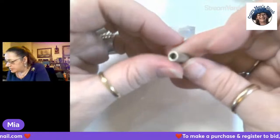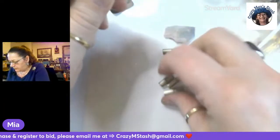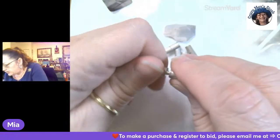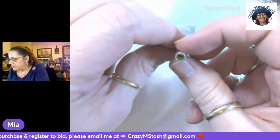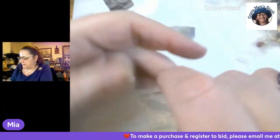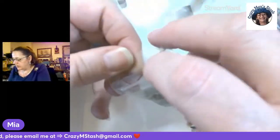Ooh, what are these? I think these are ends. Are these ends? Oh, yeah. These are for the end of a necklace, an end on a necklace. Cool. So these are end pieces. I'll have to put these with the repair stuff. All right, what's in here? Ooh, there's more.